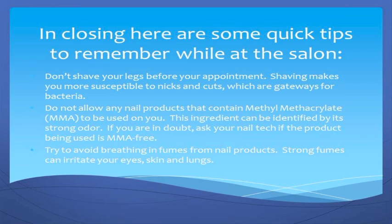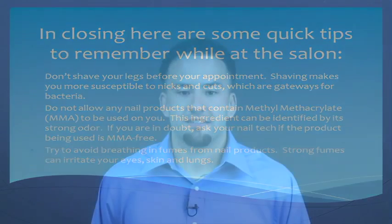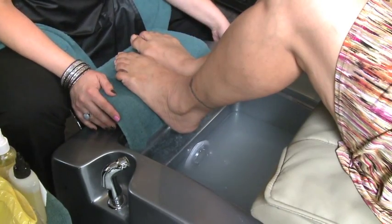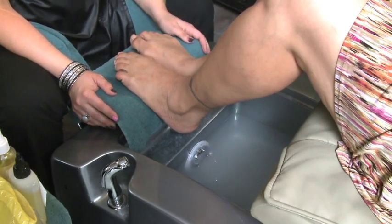Try to avoid breathing in fumes from nail products. Strong fumes can irritate your eyes, skin, and lungs. Let's work together for a safe, healthy salon experience. Remember, if you see something not quite right, say something. First to your nail technician and then to the salon owner.